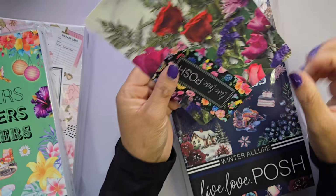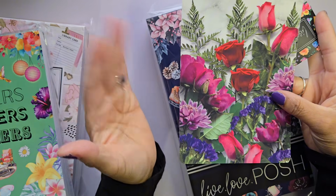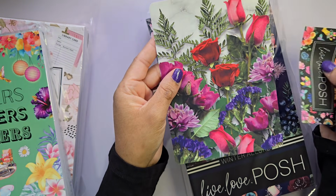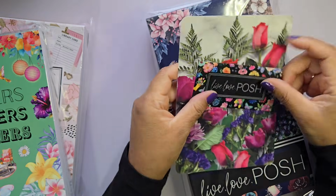So Live Love Posh always gives these really beautiful, soft velvet touch cards in her orders. And so these are really nice. I love these.